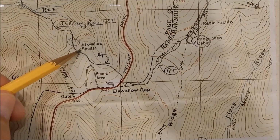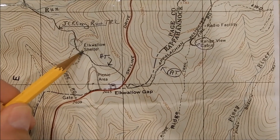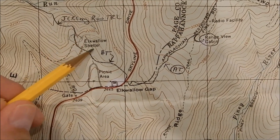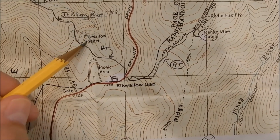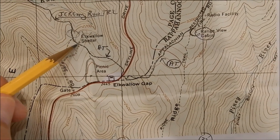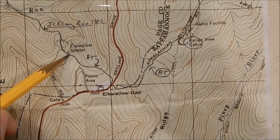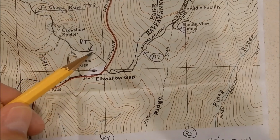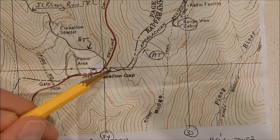Oh, here's the shelter right here, sorry. This is shown on the map, but it doesn't exist anymore. This shelter is no longer there, okay? So you continue on up this way. Now the AT continues on up to Skyline Drive and crosses right here.